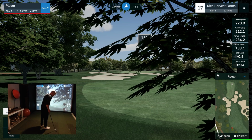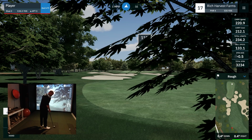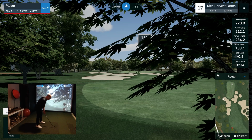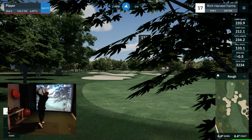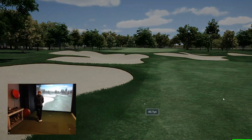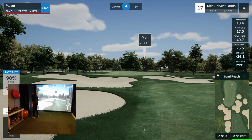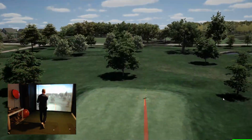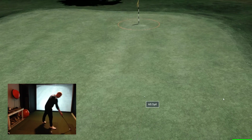We've got 115 yards to the hole, a little bit uphill. Probably got the pitching wedge here out of the rough. Oh, and I clipped that tree. I didn't even think for a second that that branch was going to be in the way. So we're going to just have to take our medicine here. If we can't get it close, safe par here. Well, yeah, it's okay.